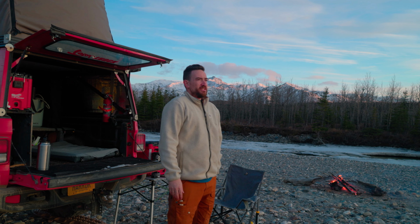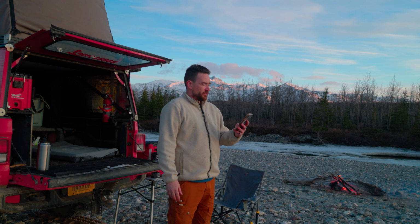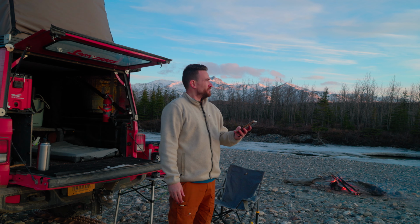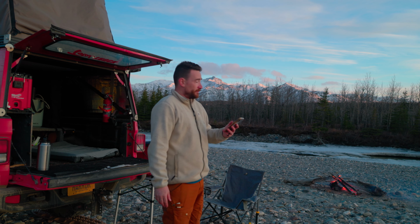I'd be curious to see how dark it gets, but then also what we can see with northern lights, because it's going to be clear tonight. I just don't think it's going to get dark enough, because we're 6 days past where I saw it last year. But who knows? We'll see. And in the meantime, I'm going to see if I can't burn that log down a little bit more.